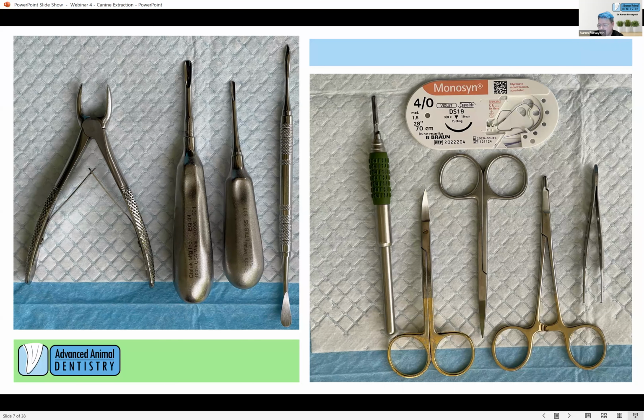And on the left, general extraction instruments, some elevators there, some flips, but also on the right of that, that's a Molt number 9 periosteal elevator. That would be the size periosteal elevator I would use in the majority of medium dogs and up. And we'll see that in use quite soon, actually. And it's quite an important piece of equipment.